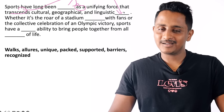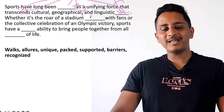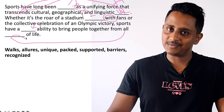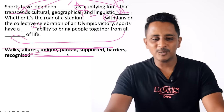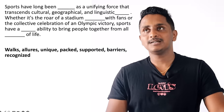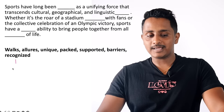So, dash as, force that transcends what? So, these are the collocations. Stadium dash with, dash with. Dash ability is a collocation. All dash of life is a collocation. Now, you don't need this option. Dash as: identified as, called as, known as. Called as is wrong. Known as, recognized as.